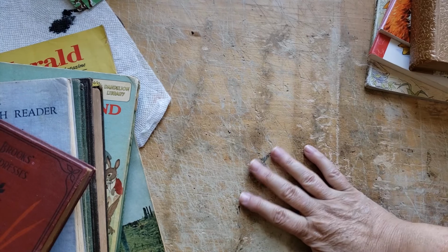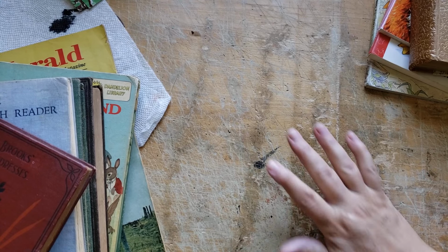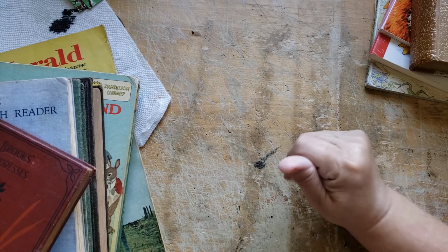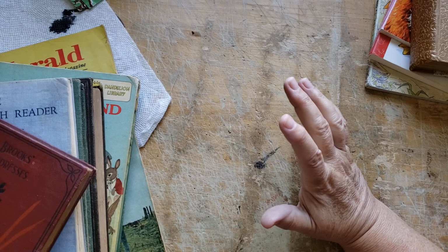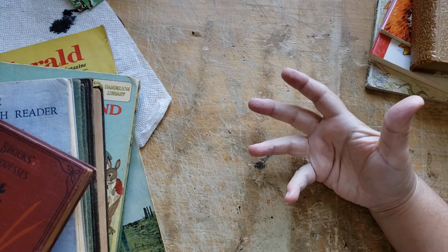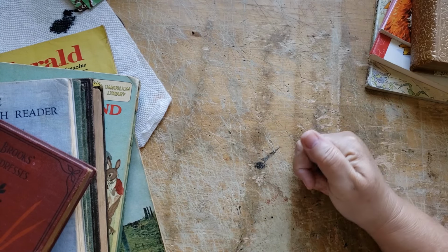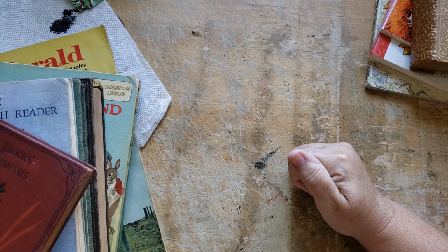I just got a few little things, so I'm not going to be terribly long, but I wanted to share. I got a few things last week, and I also went to my little Kirby Church book sale this past Saturday. So why don't we do those first? These are my Kirby Church book sale books.